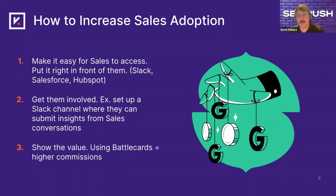Number 3, showing the value. Using battle cards equals higher commissions. It's simple. Show them that they're going to win more deals. Show them they're going to hit higher attainment. Show them they're going to get paid more. It's dollar signs that they're leaving on the table. Like I said in the example earlier, you have a 70% close rate, that's 30% you can fill up. I mean, there's always room for opportunity there.